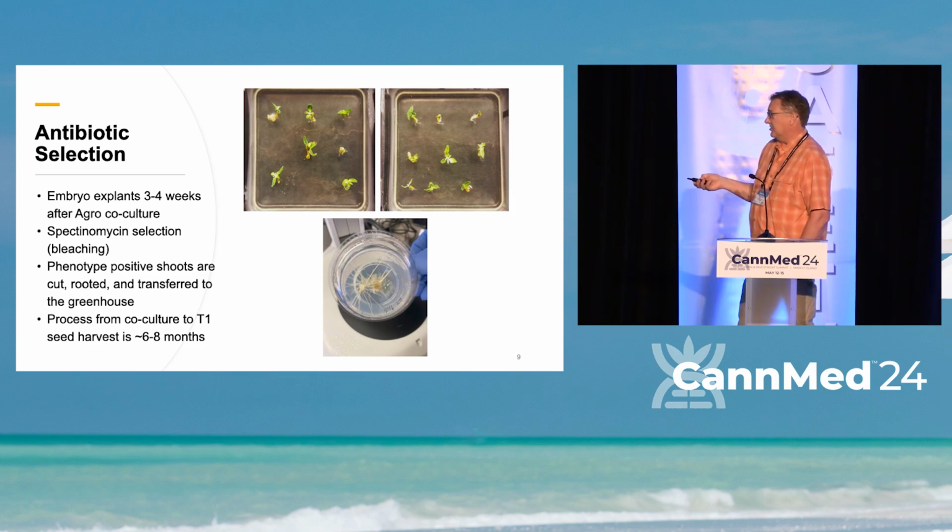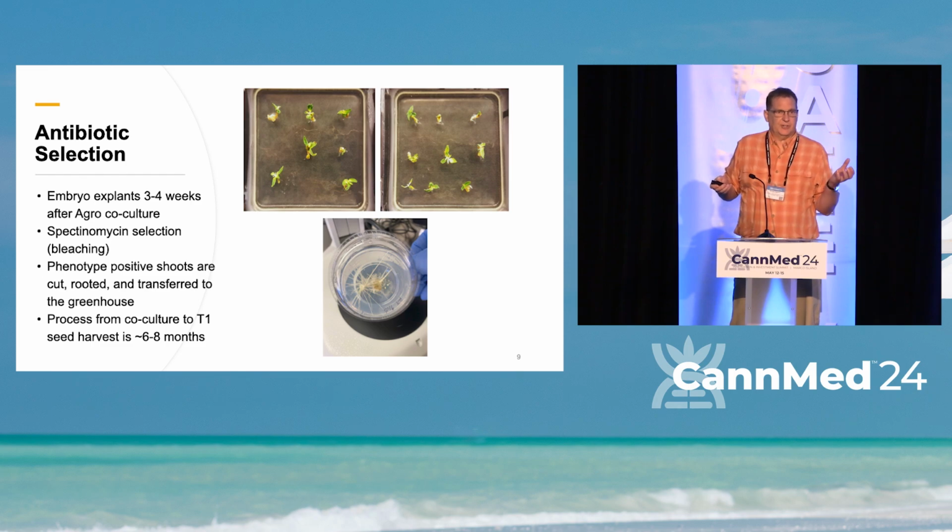Usually this process takes about 6 to 8 months, going from transformation, or co-culture of the Agrobacterium, to getting T1 seeds out the door.